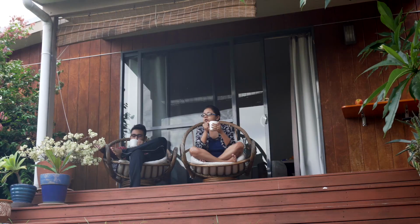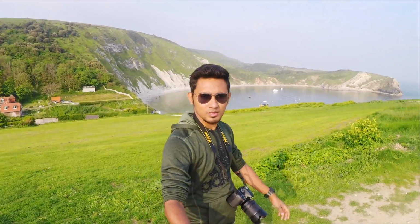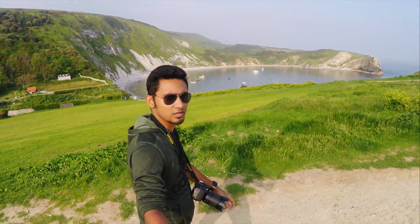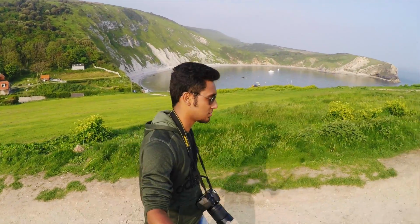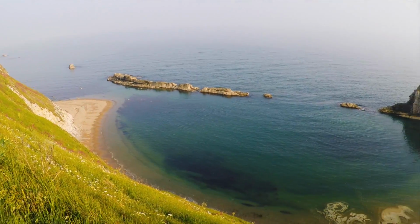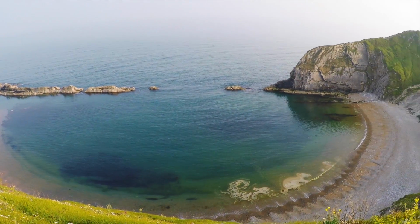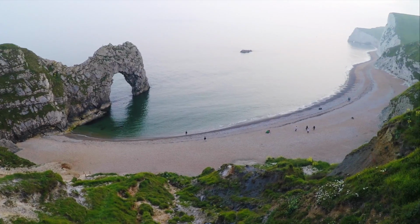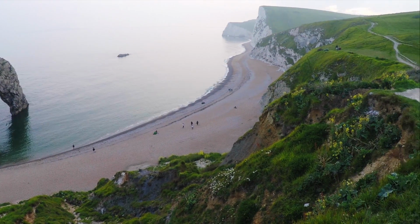AirBNB is the same as a homestay, but there are 3 types of room available. First is shared room. This is the same as hostels where other people will be living with you. Then you have private room. Here you will have a separate room for yourself under a house, but the common areas or the kitchens would be shared with other people. And lastly, there is entire home, and here you will have a separate house for yourself.